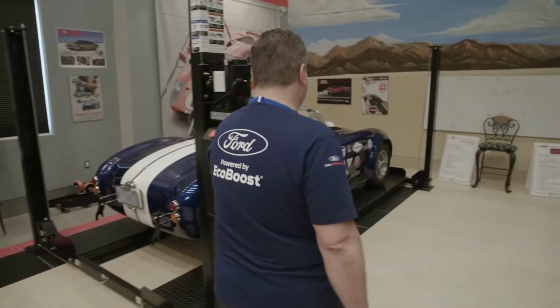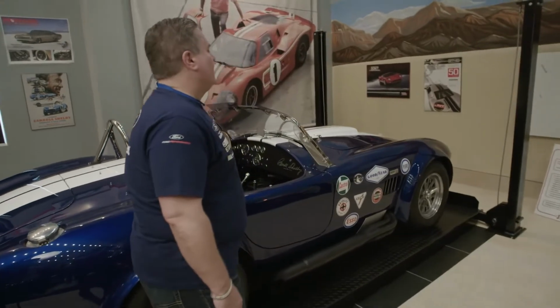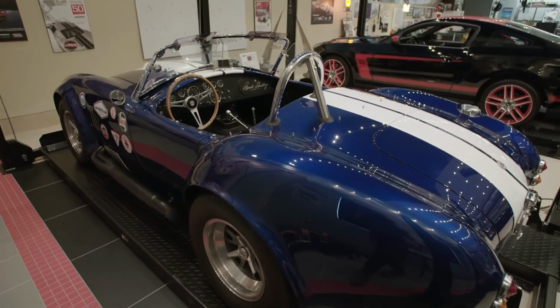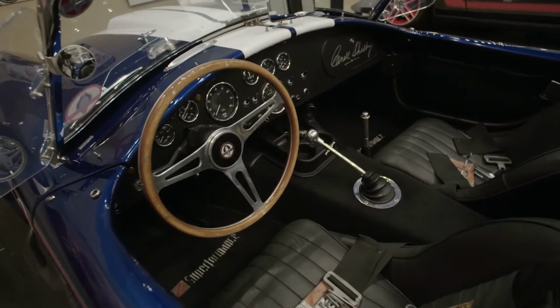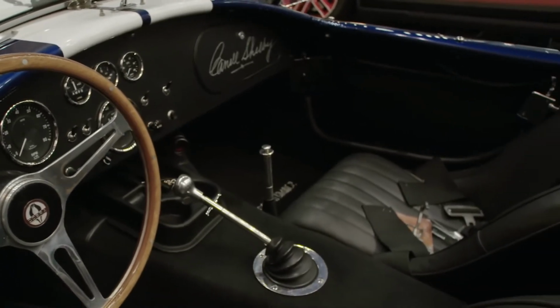This is a 2001 Superformance 427 SC Shelby Cobra. These folks have the license to build the cars for Shelby. I got this car in 2001. This was the third car into Canada. The car actually has been signed by Carroll Shelby on the glove box.